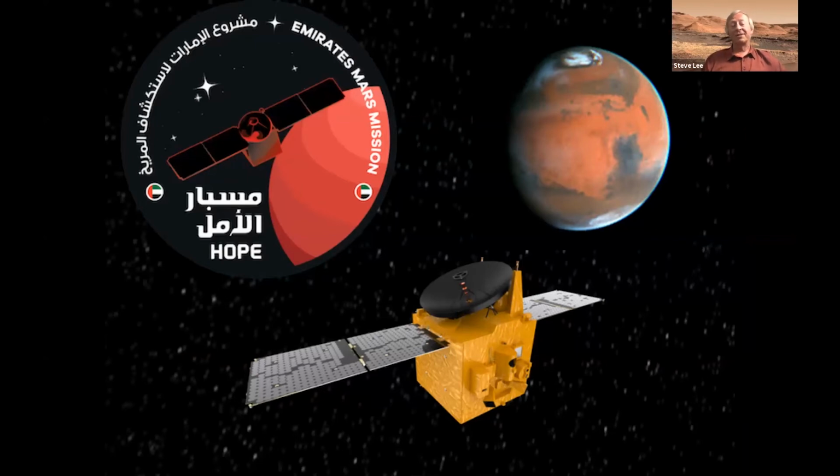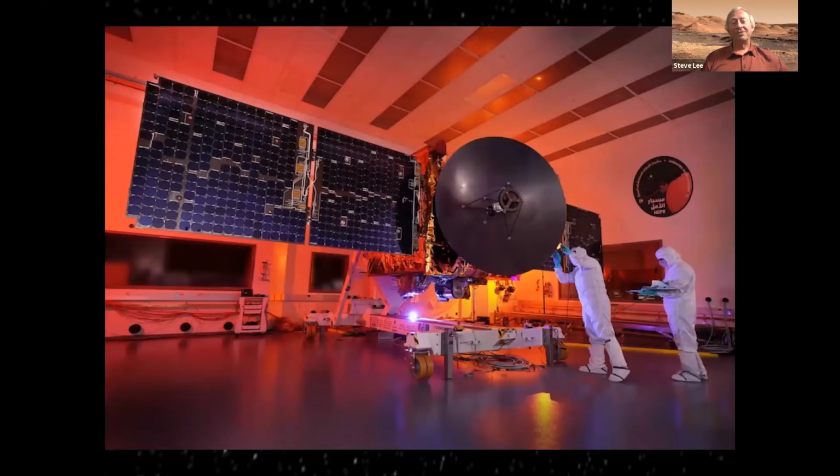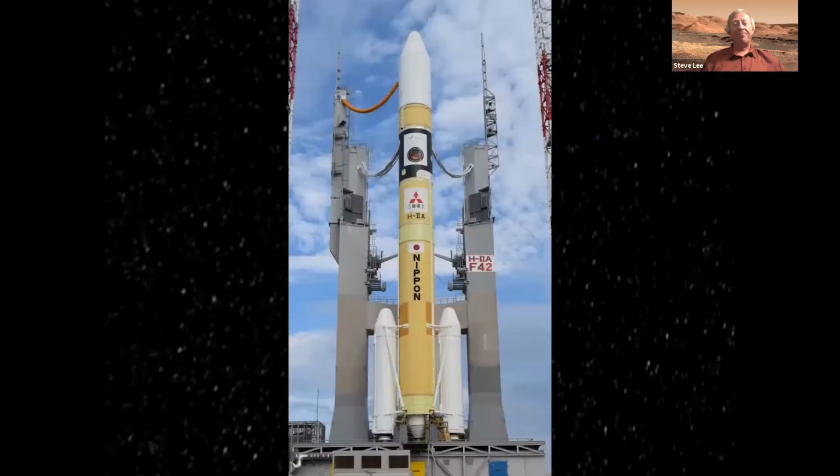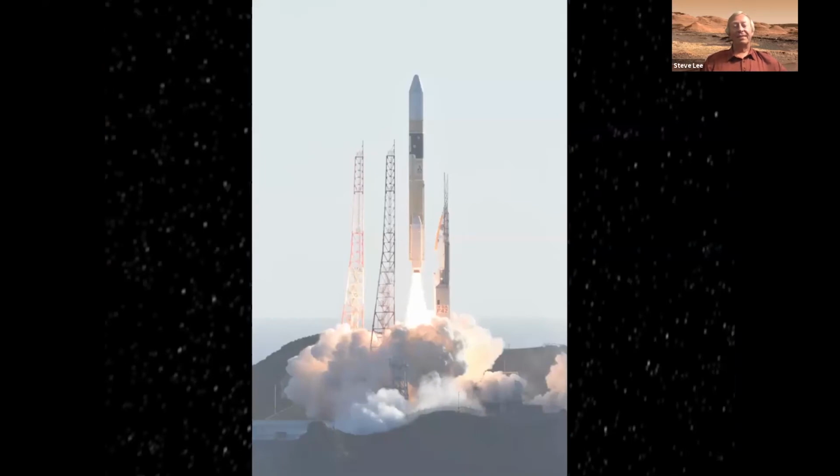And it was launched on a Japanese launch vehicle just a little less than 2 weeks ago. And it's intended to study the atmosphere of Mars. And so here's a view of the spacecraft being prepared for launch in a clean room. Just gives you an idea of how large it is compared to the people in the blue suits behind it. And here's the launch vehicle. It's called an H2. It's built by Mitsubishi in Japan. And there's the launch. This was on July 14th. And so it was a very successful launch.